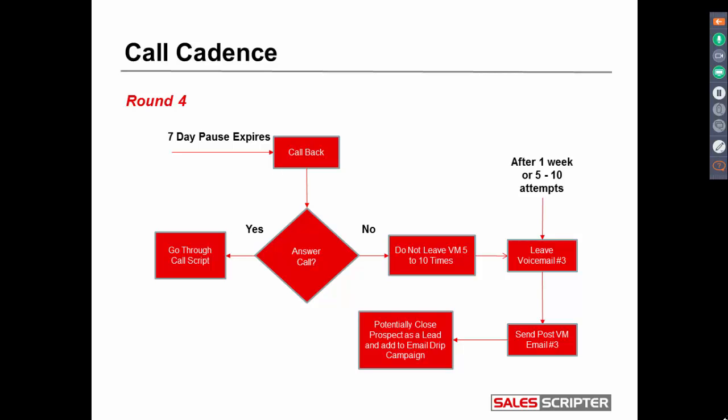So one thing you could do is, if you have a decent email drip campaign, this is where you might be able to add this contact to some sort of email drip automation campaign. So meaning you're not going to continue to spend your valuable time calling them because you're going to consider them unreachable, but you're going to use your tools and your automation and your content marketing to keep reaching out to them. So that's something you could do at this point.